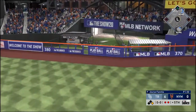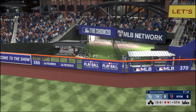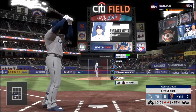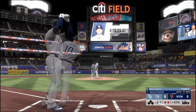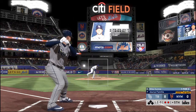Oh, and he leaves that one right over the plate as this is sent high and deep out to right center field. And it is gone. A home run. Here now is Mike Zunino, as he swings and misses at a first pitch fastball. 0-1. A hit in 2 at-bats for him at this point in the ballgame.